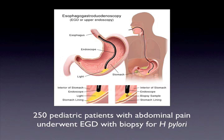250 pediatric patients with abdominal pain that was sufficiently troubling to require EGD or esophageal gastroduodenoscopy with biopsy for H. pylori were enrolled in the study. Now, this is a pretty invasive way of making the diagnosis of H. pylori. By invasive, we mean it requires sedation to pass a flexible tube through the patient's mouth, down their esophagus, and into the stomach and first part of the small bowel or duodenum.